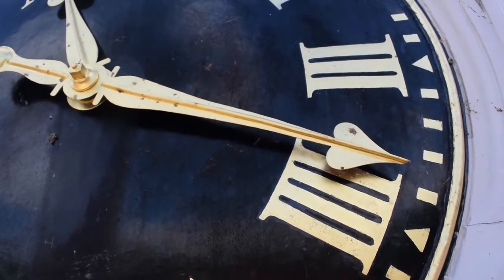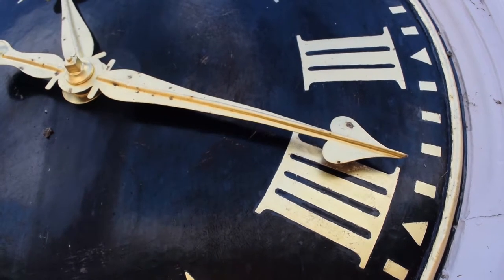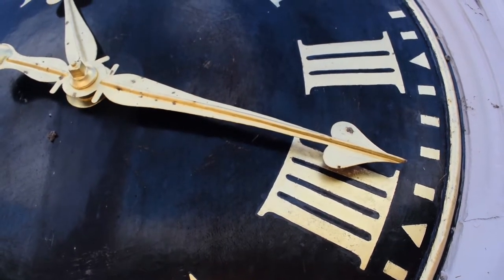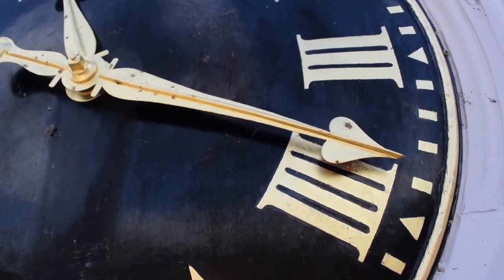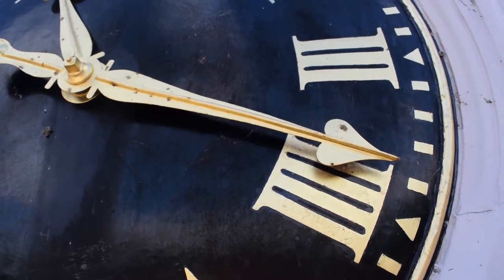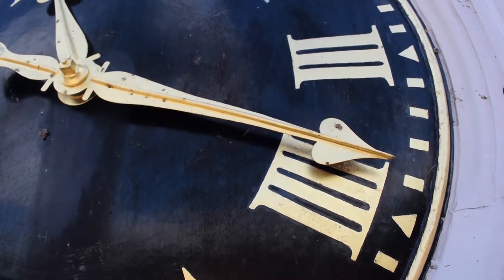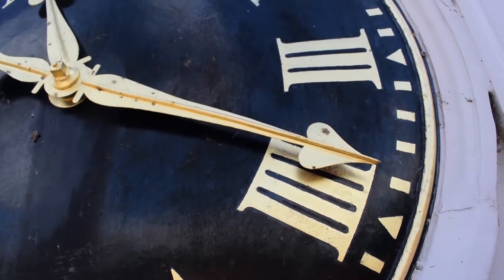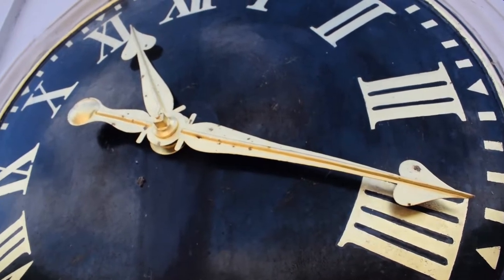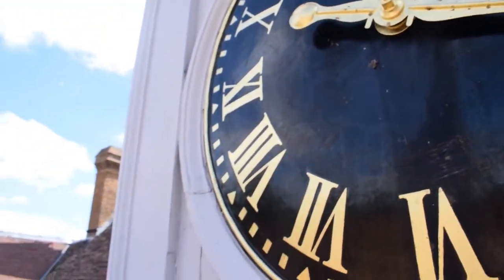You have to look at the clock before you come up if it stops, because you won't know what time it is. There's no hour on the actual dial. That's so funny. It's just got the minutes: 5, 10, 15, 20, 25, 30, 35, 40, 45, 50, 55, 60. Oh my god. So if you don't know what hour it's on, you haven't got a clue.